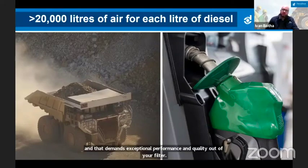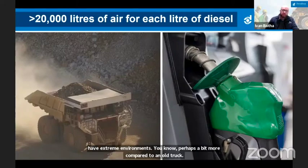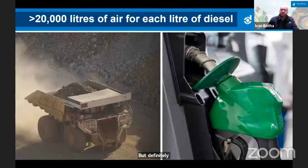Applications such as drill rigs are probably the worst that we see in the industry, because a drill rig is stationary. It just stands still and the dust is created around it. Other equipment like loaders, graders, and excavators also have extreme environments, perhaps a bit more so compared to a haul truck, but they all definitely experience extreme environments in which they operate.